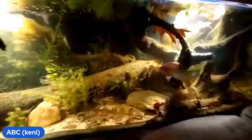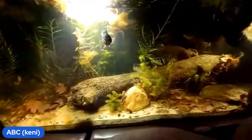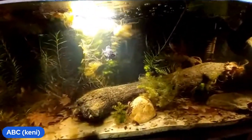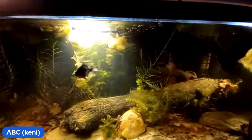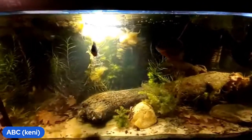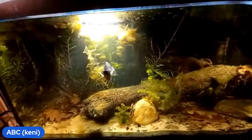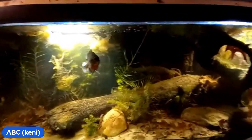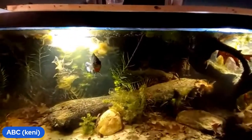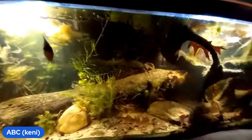Everything in here is locally collected: the plants, the substrate, all the hardscape. And what are the water conditions there? What are your parameters? I honestly haven't checked them in quite a while. Last time I checked, my pH was 7.6. I don't think I've ever checked KH or GH. As far as temperature goes, it ranges from 48 degrees to, right now, 61.6. So that's kind of cool.